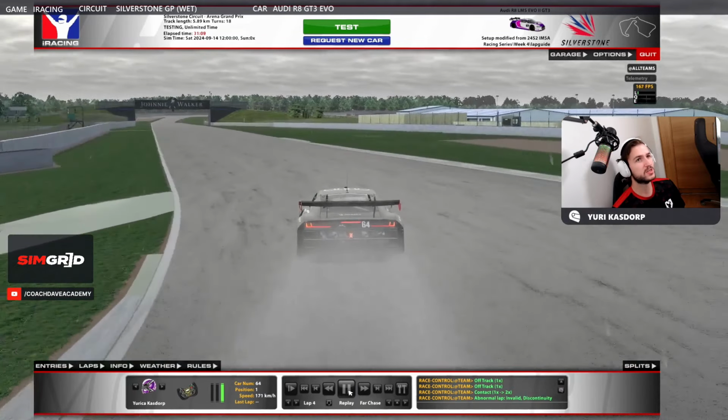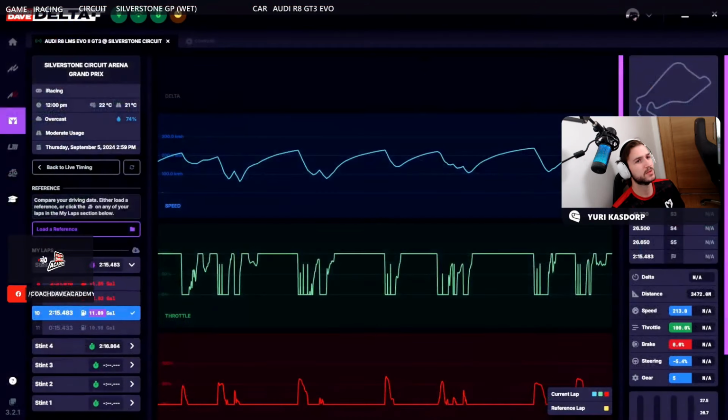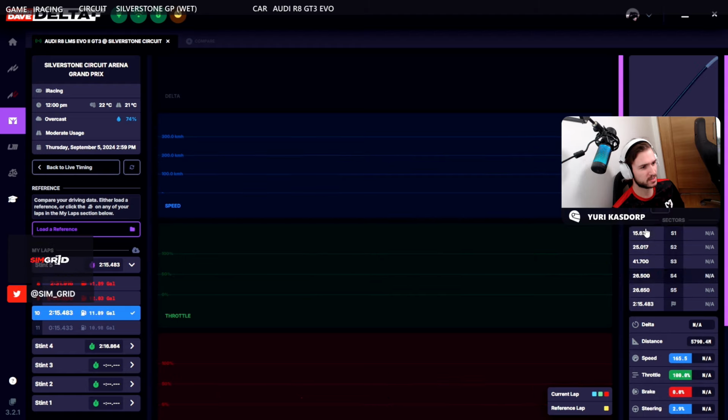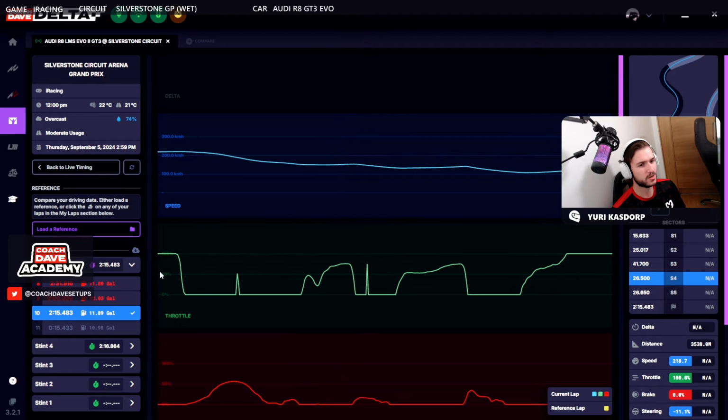And I think this is a good section to have a look in the Delta app as well. So let's have a look at the Delta app. And we go through this section and look exactly at what inputs I'm using here. So this is going to be sector 4. So we click on sector 4. We got exactly the inputs here. And if I want to zoom in a bit on this section specifically, it's going to look like this.